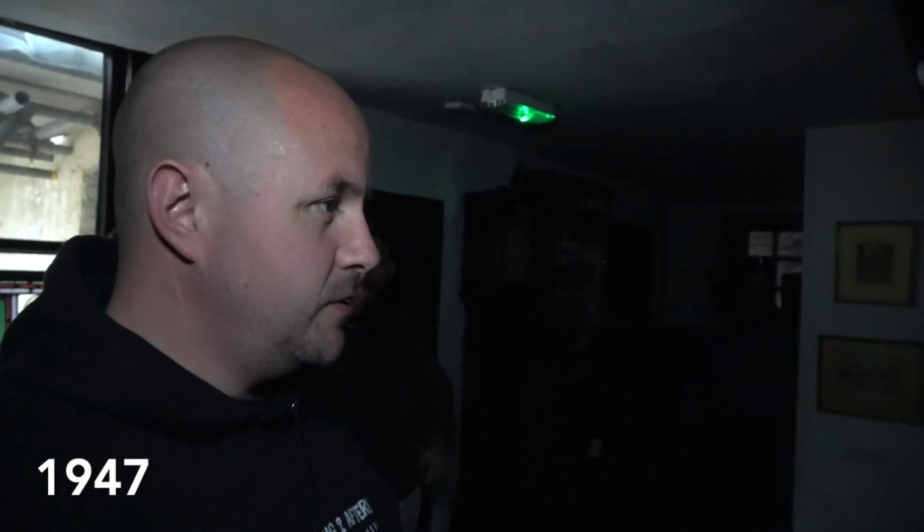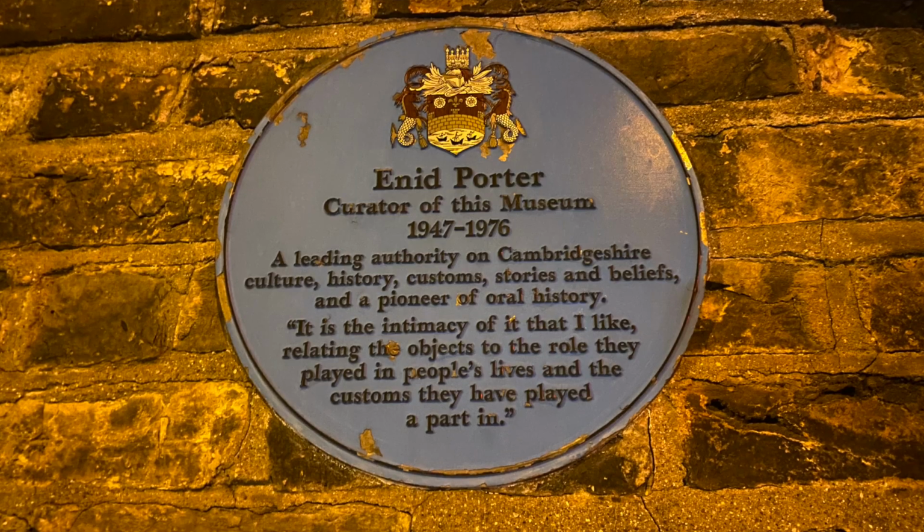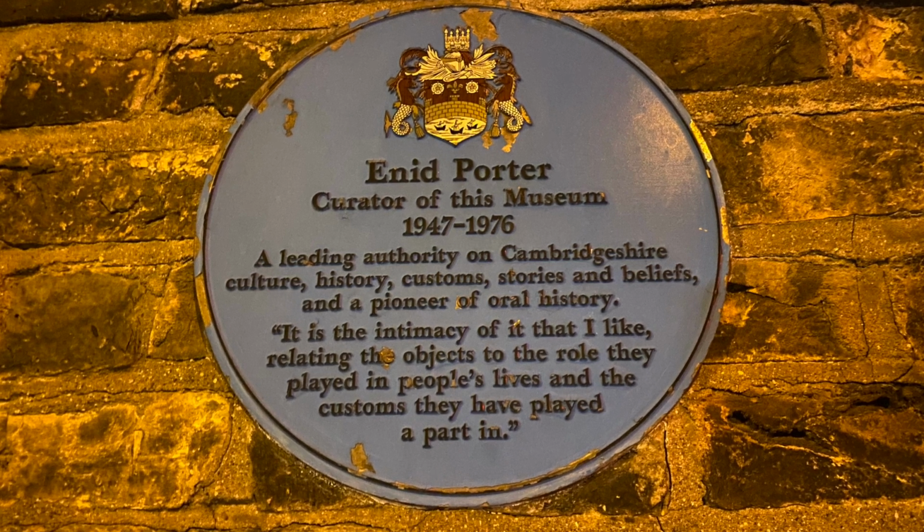Now, there's a lady called Enid Porter, and she was the longest serving curator of the museum. I think she was here from 1949, I think, up to 1976, I believe. She was the longest serving curator here. Last time we were here, we were told of her, and there is a blue plaque commemorating her on the building outside.